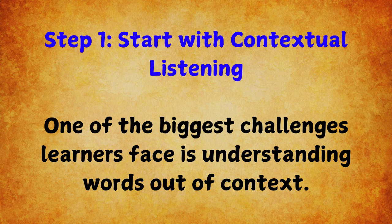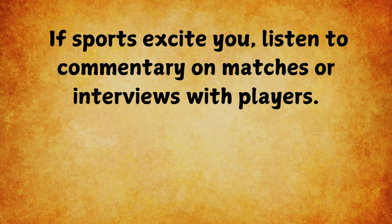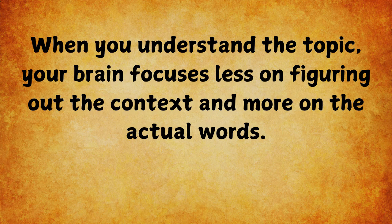One of the biggest challenges learners face is understanding words out of context. That's why it's so important to begin with content that you're already familiar with or interested in. For example, if you love cooking, watch recipe videos in English. If sports excite you, listen to commentary on matches or interviews with players. When you understand the topic, your brain focuses less on figuring out the context and more on the actual words.